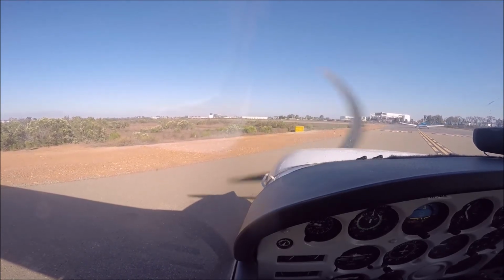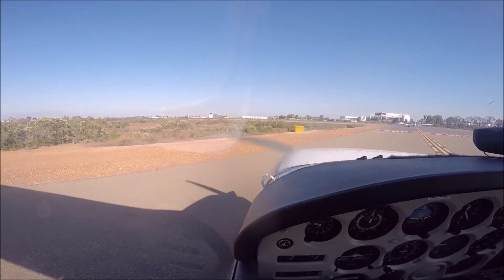Montgomery ground, Cessna Skyhawk 7561 Echo holding short runway 28 right at Alpha, ready for right downwind departure, student pilot solo. Delta 7561 Echo, Montgomery Tower, roger, standby.